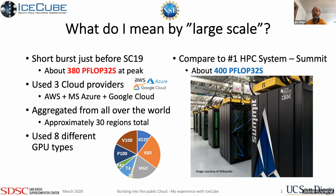As I said, what we got from the cloud was almost the same as Summit. No fancy low latency networking, but IceCube doesn't care. So for IceCube purposes, we got the equivalent of Summit out of the clouds without any special arrangements with them. We had to use three cloud providers: AWS, Azure, and Google, all together. We had to get resources from all over the place, about 30 regions total, and eight different GPU types, anything from V100s, P100s, P4s, down to the ancient K520s. But you can do that, and if you can do it, you can get the equivalent of Summit out of the cloud.